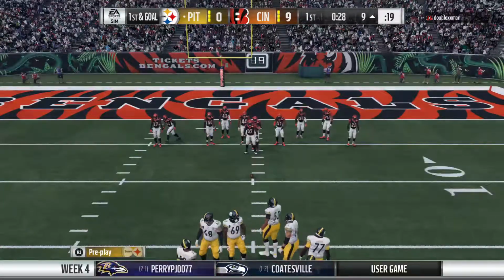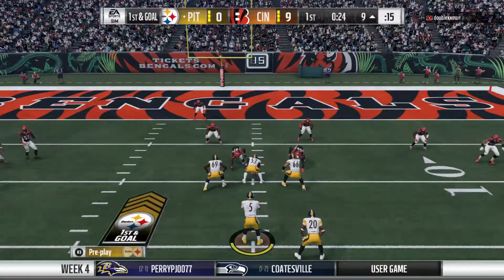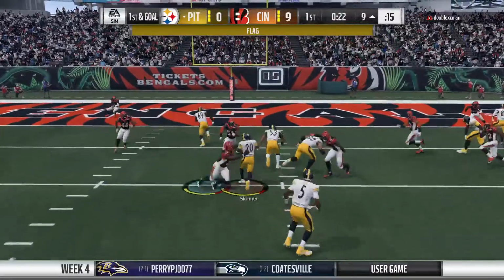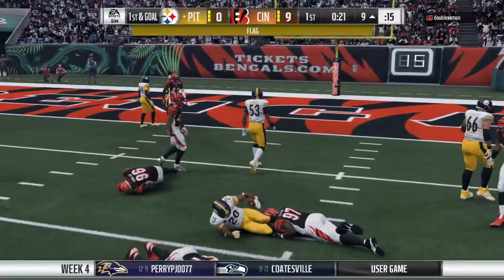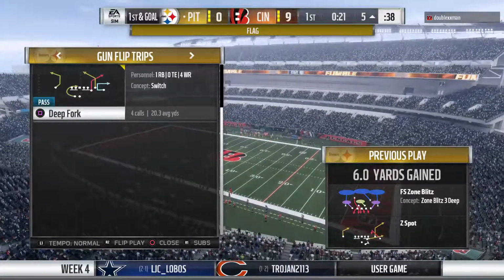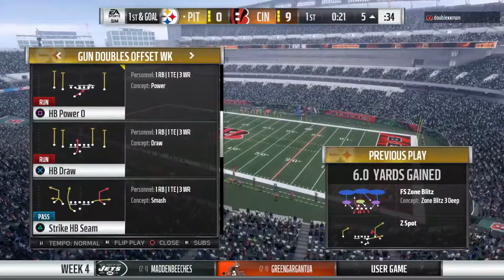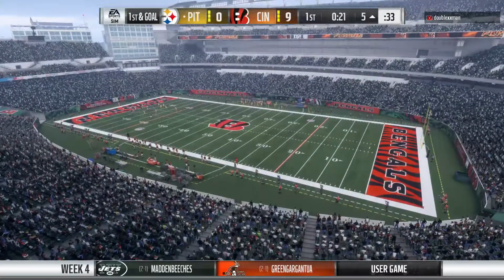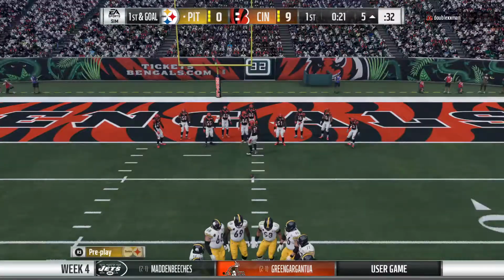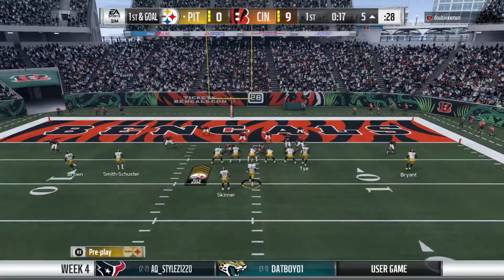1st and goal here from the 9. Now a handoff here to his running back. Trying to run inside, but nothing there. And that one was relatively easy to see. I noticed that from up here. Yeah, it doesn't take a whole lot, does it? Sometimes you get multiples. What I always love on these offsides is when each side points at the other. Hey, you did it. No, you did it. They deciphered that one correctly.